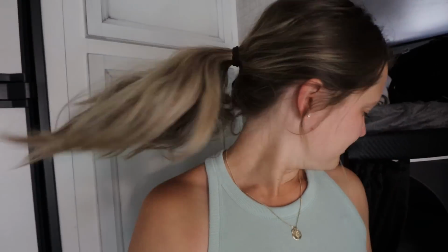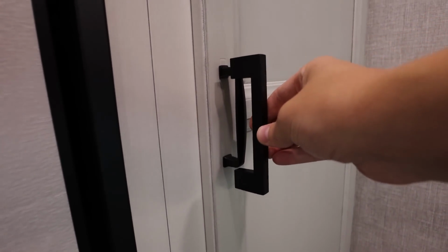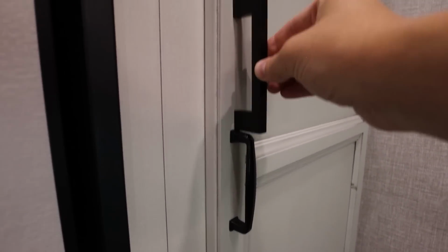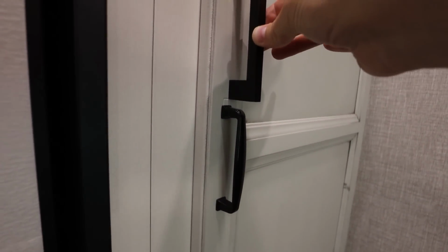Honestly, I do prefer the ones that it came with over these ones. I just think they look a little cleaner, a little nicer, but these are gonna be way safer. So I've changed them all out already. So this is what they look like installed. Again, they used to be like this. So again, I do prefer that look compared to this look, but these are a lot safer, like I said.